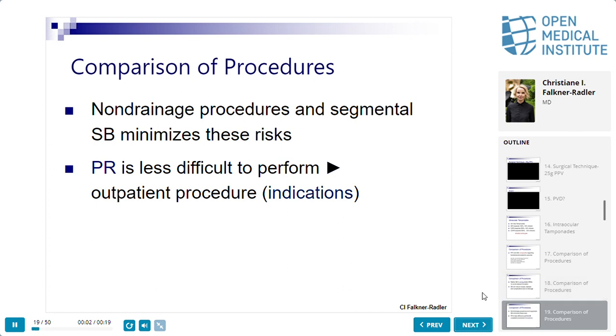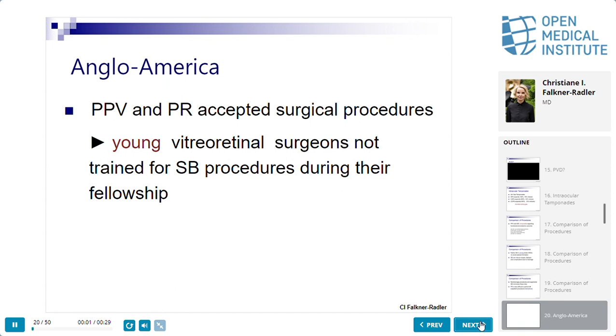So if you use this procedure, try to use a segmental buckle if possible and non-drainage procedures, or if you have the special indications, then a pneumatic retinopexy is for sure a good option. In the Anglo-American area, young fellows and residents are not trained for scleral buckling procedures anymore. They do vitrectomy or pneumatic retinopexy. In Europe, we did a lot of buckling procedures, but it's becoming really rare, and we also are not very well experienced in doing this.